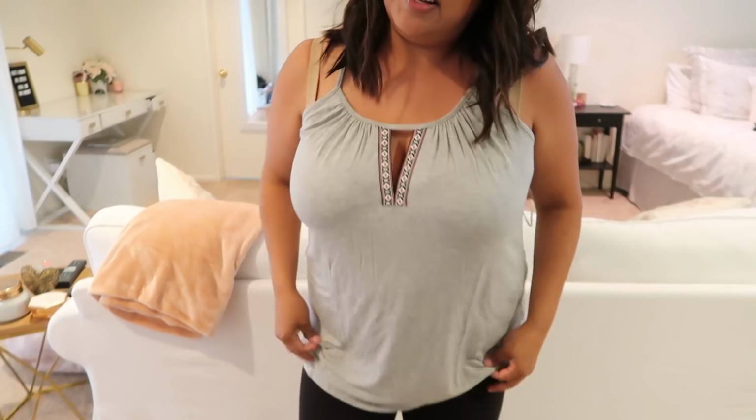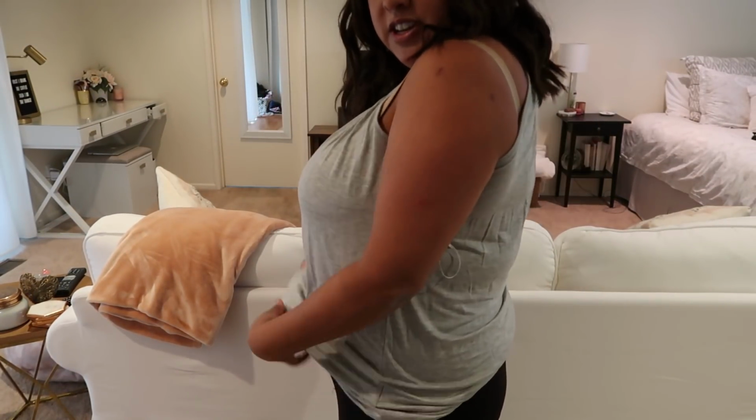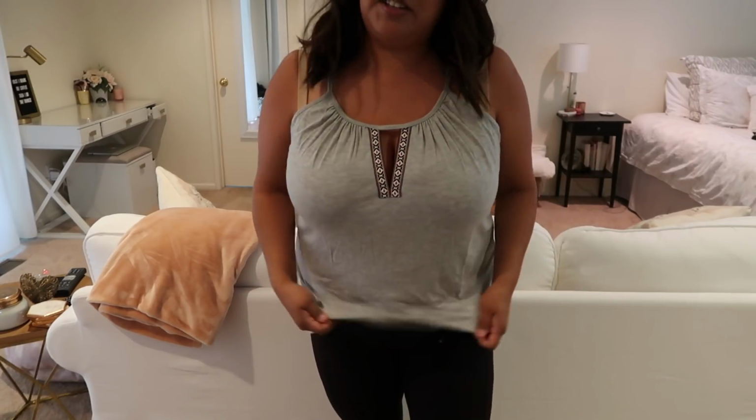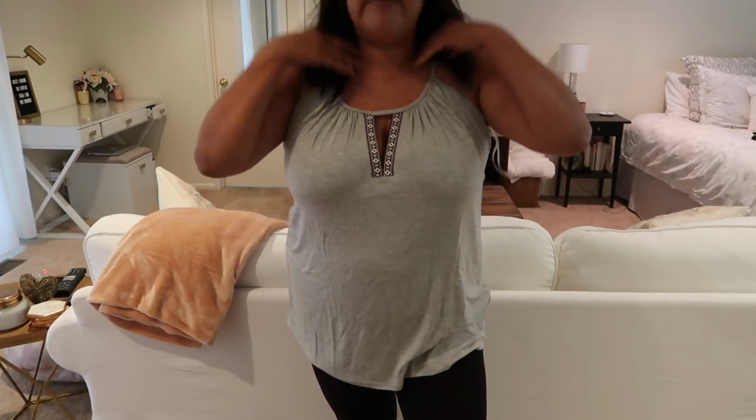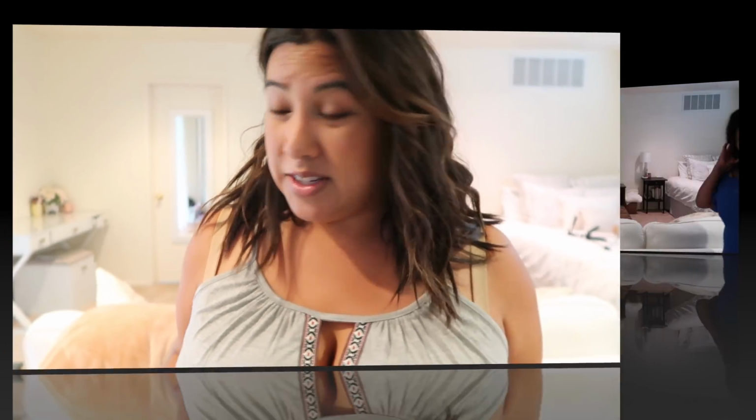Okay, so this is the first shirt I have on. It's fine. Again, I don't know, nothing amazingly special about it. I like the way that it's a little bit loose and not over form fitting. I would have to wear a strapless bra with it, and for a casual shirt I'd rather wear a bra. So we'll see. Again, the fit is good though. I like the fit of it.